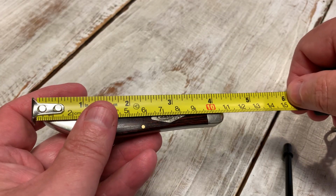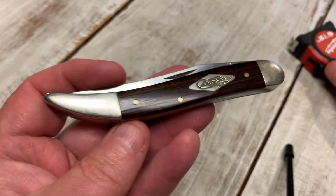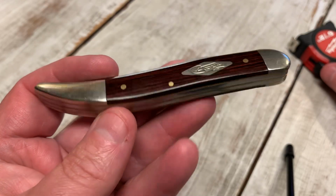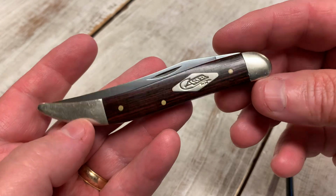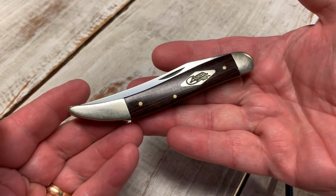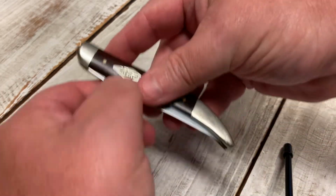So it's 4.5 inches long. So it's a medium toothpick. You know, those small toothpicks are nice, but they are so small that a lot of times they about get lost in your pocket. This is a good size, 4.5 inch knife. So I mean, it's got some good length to it.